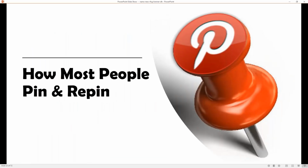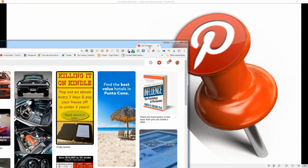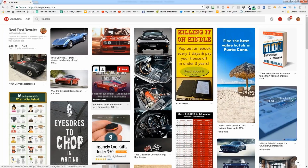So what I'd like to do now is to very, very quickly show you Pinterest and how I would go about pinning and repinning a board or something from the board. So here I am on my Pinterest account, and as I said, I kind of like sports cars and really nice cars here, particularly the new body style of the Corvette. I think it's a very, very pretty car.